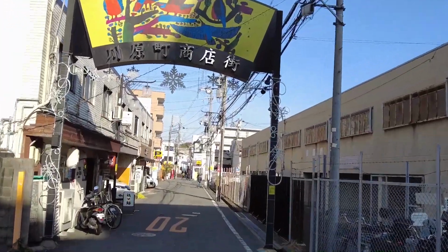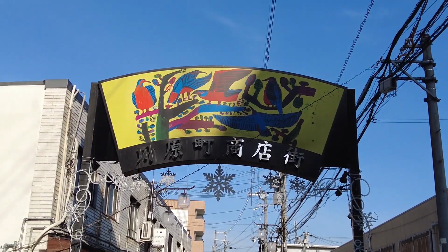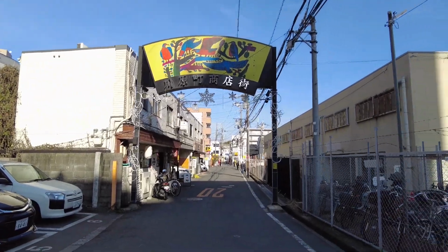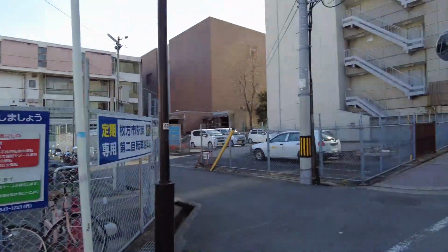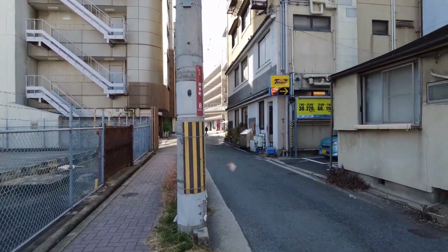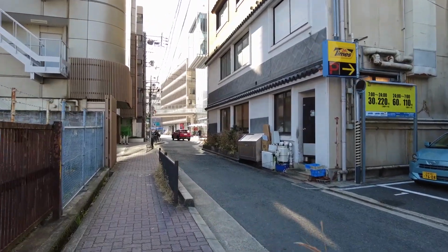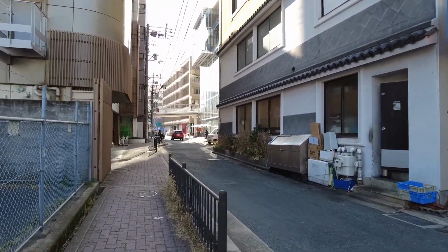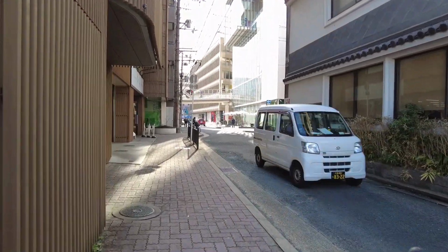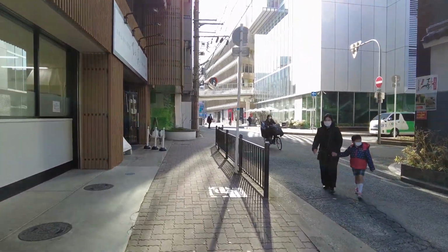And so there it is. It's kind of a historic part of Hirakata, and maybe in Japanese they'd say shitamachi, kind of blue collar, I guess. It's not fancy, but it's a good place to go with your friends or to make friends. And there are just so many side streets here with little restaurants.